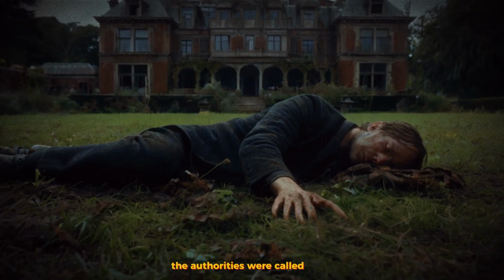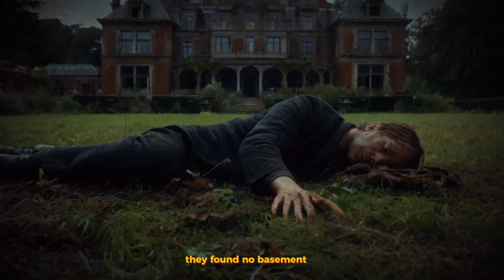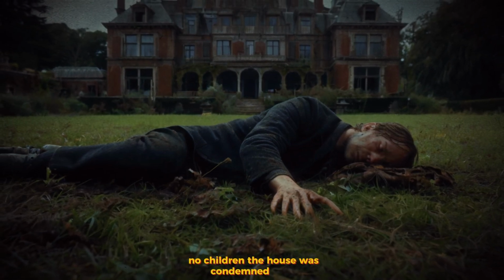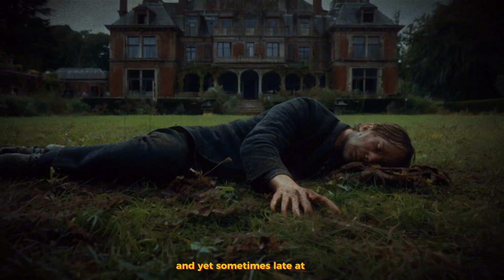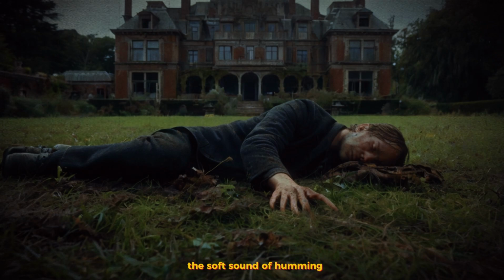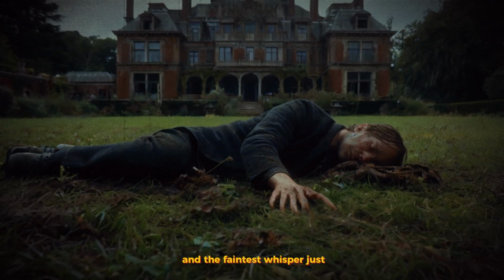The authorities were called, briefly. They found no basement. No chamber. No children. The house was condemned. Again. And yet sometimes late at night I still hear it. The creak of a ladder rung. The soft sound of humming. And the faintest whisper just beneath the floorboards. We remember you. The end.